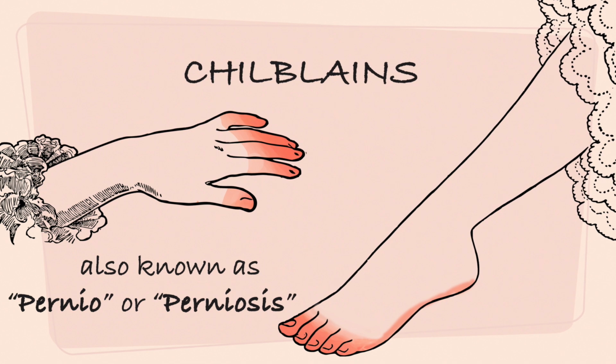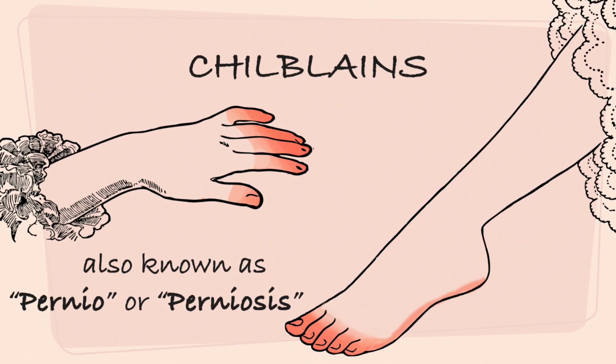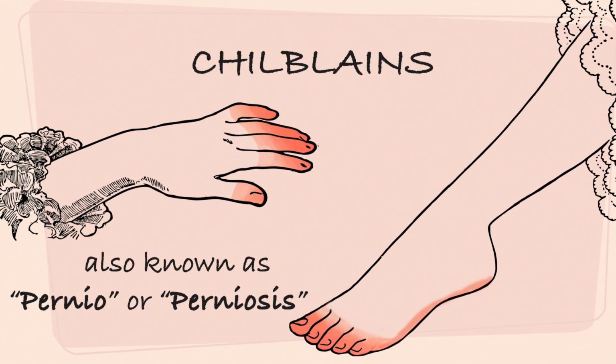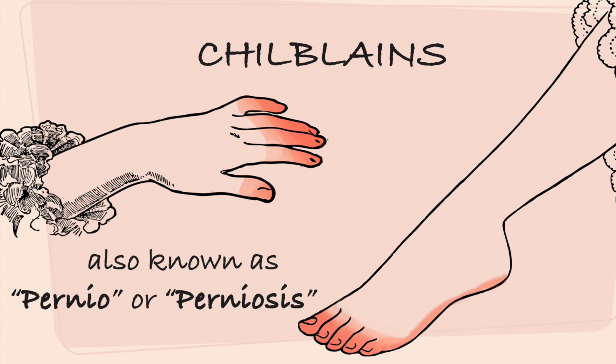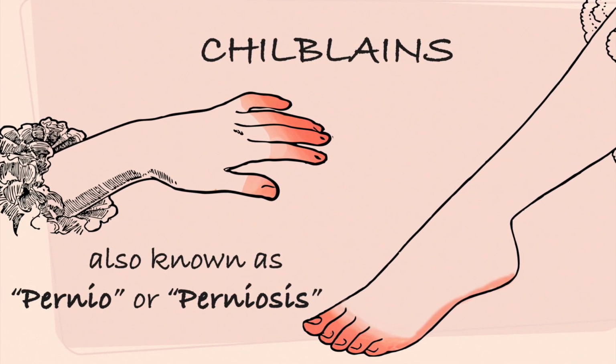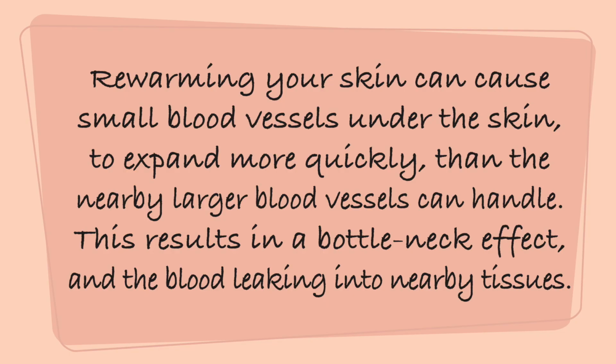Also known as pernio or perniosis, chilblains are the painful inflammation of small blood vessels in your skin that occur in response to repeated exposure to cold air. It's like an abnormal reaction when your body is exposed to cold temperatures, followed by rapid rewarming. Rewarming your skin can cause small blood vessels under the skin to expand more quickly than the nearby larger blood vessels can handle. This results in a bottleneck effect and the blood leaking into nearby tissues.